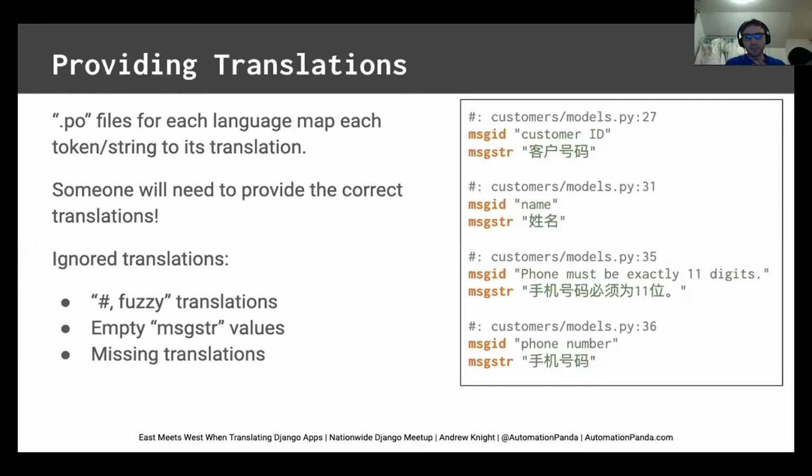So this file is a very basic format. Anything with a hashtag will be commented. Message ID to message string are the language 1 to language 2 mappings. That's where the translation actually happens. Anything marked with a hashtag comma fuzzy will be ignored. Sometimes those will appear if Django thinks it has a matching translation, but it's not quite convinced.